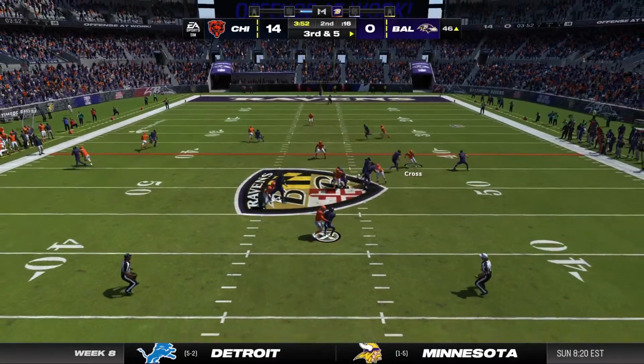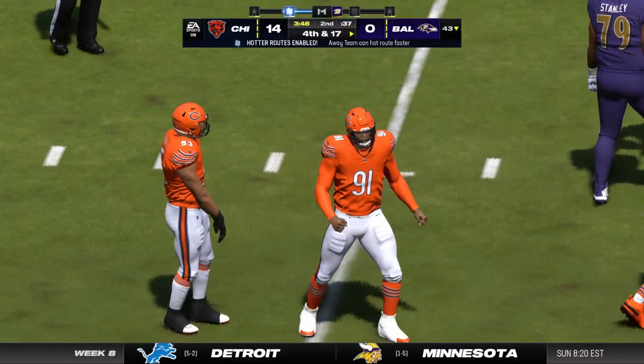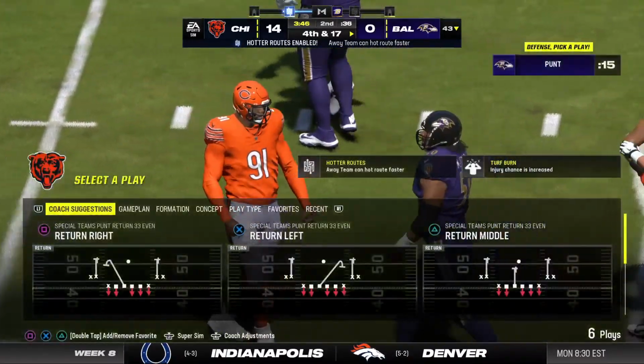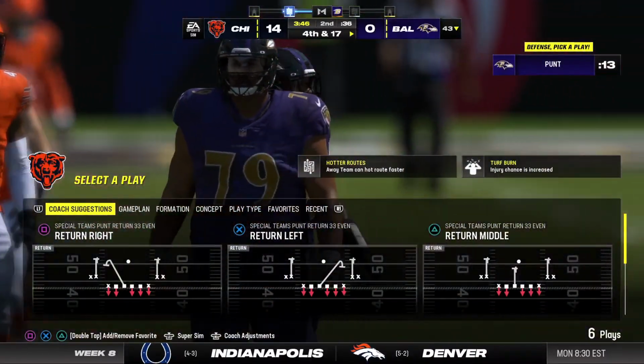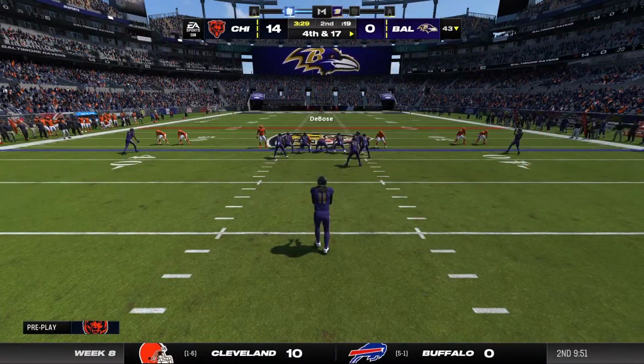Throwing is Jackson. Pressure, and he's taken down. A Bear sack. Dominique Robinson able to get him down for a loss of 11. And it brings up 4th down.